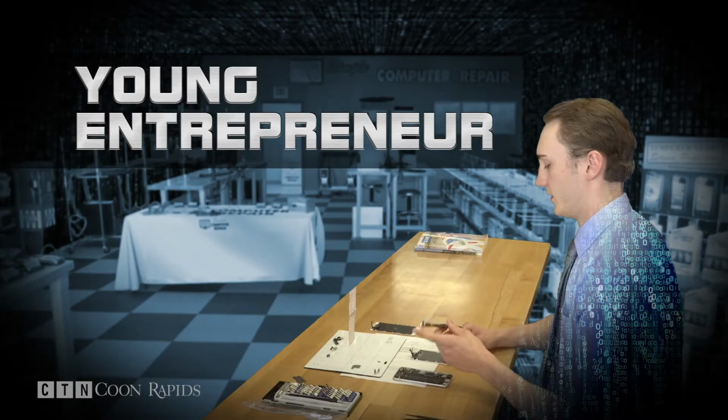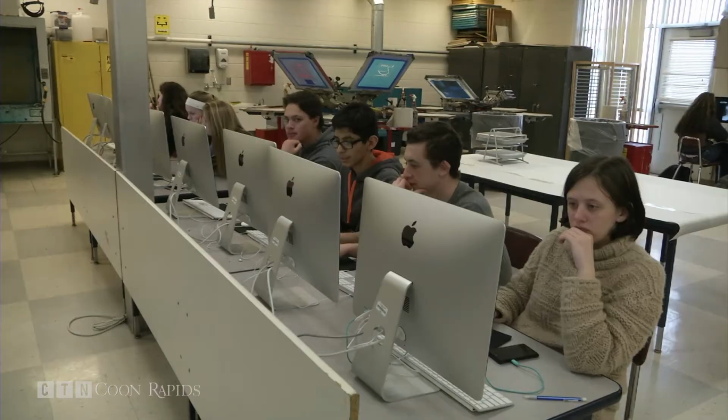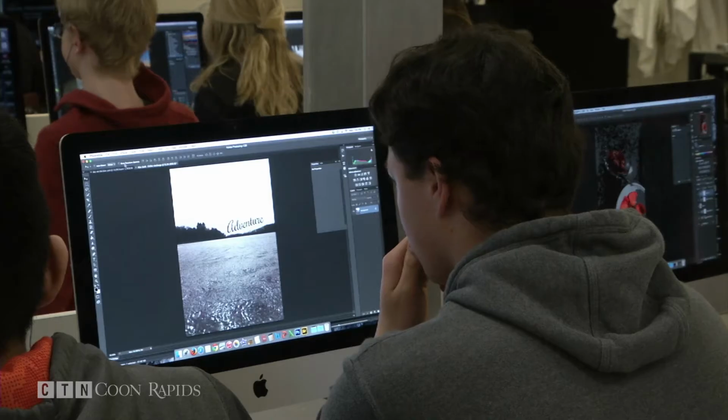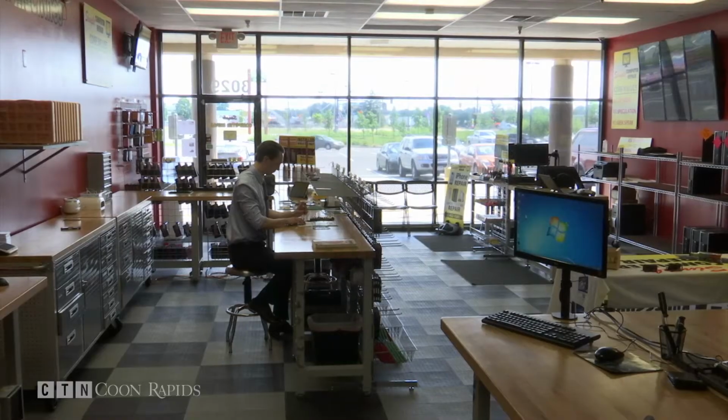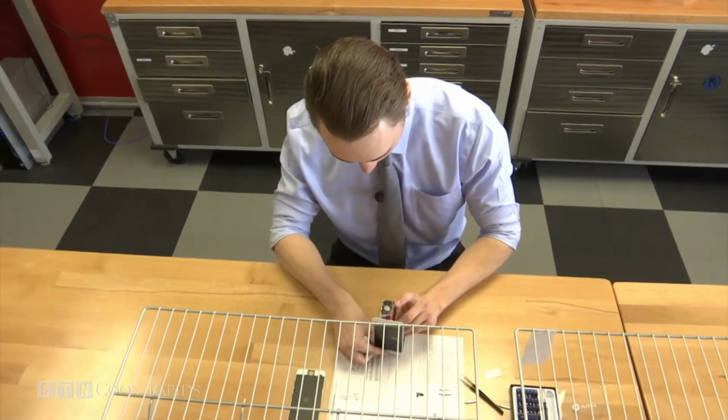Simple Computer Repair opened last month off Coon Rapids Boulevard. This week, CTN's Joe Nelson stopped by the shop to find out what it has to offer and to hear from the young entrepreneur. I was a big gamer. I built my own machines. With the fascination of new technology that has a tendency to break down, Alexander Tomley realized at a young age that he'd like to make a career out of fixing computers.